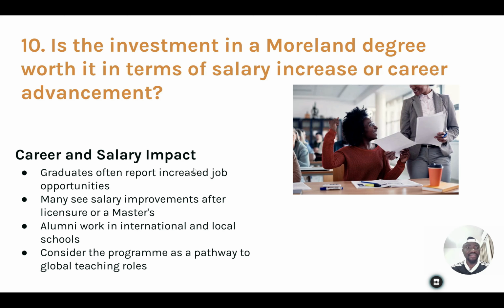And then the last question: is the investment in a Moreland degree worth it in terms of salary increase or career advancement? With this, you know my answer already. I will always say yes. Graduates from Moreland University's programs have always reported increased job opportunities. Many have seen salary improvements, and alumni work in international and local schools in the US. And many people consider the program a pathway to global teaching roles.